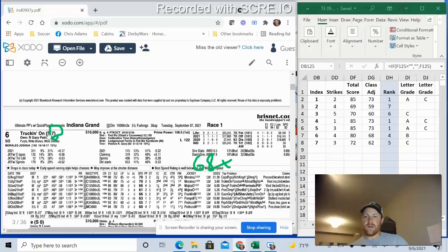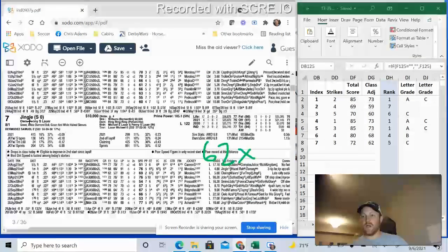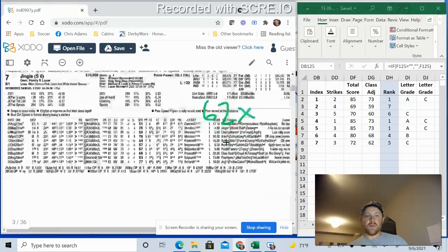And then 6 is kind of an interesting one, has a good run style to match the track. 68, very close to scoring a grade, would actually be a B grade if we use the raw score. So that's one I might consider throwing in as a small backup, but that's probably the only one here. Jingle, 8-1, 62, not usable.